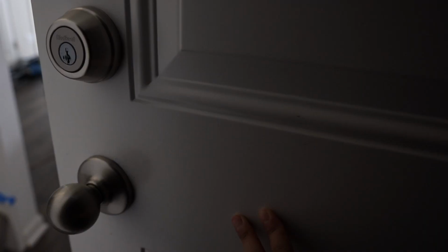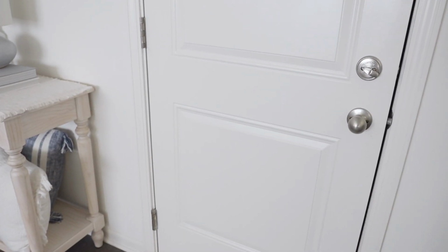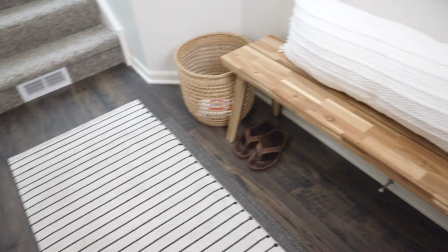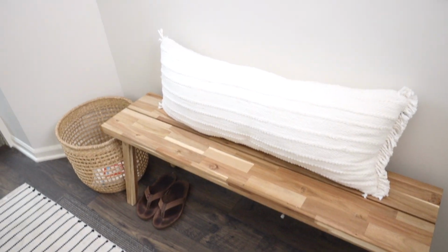Today we're going to be showing you guys our tips on decorating our entryway and how we did it. The entryway is very important because it's the first thing you see when you walk into a home. We wanted our entryways to be simple, welcoming, and functional. And we actually have two entryways to show you guys. So let's start with the first one, and it's the entry to the front door.